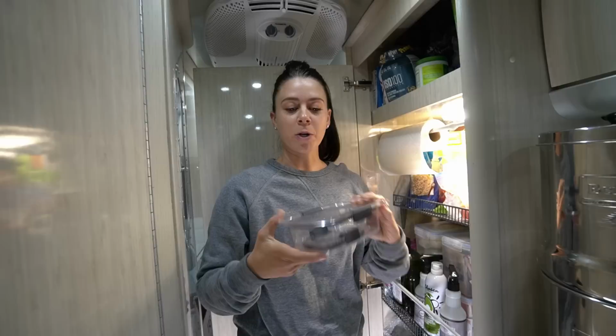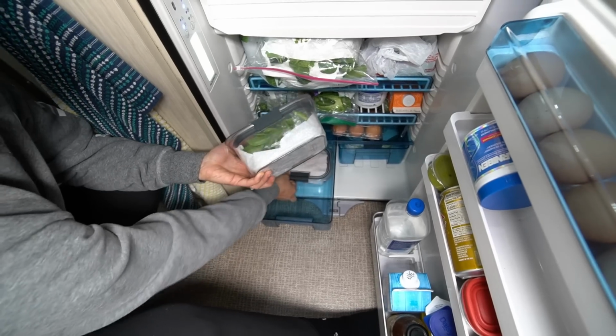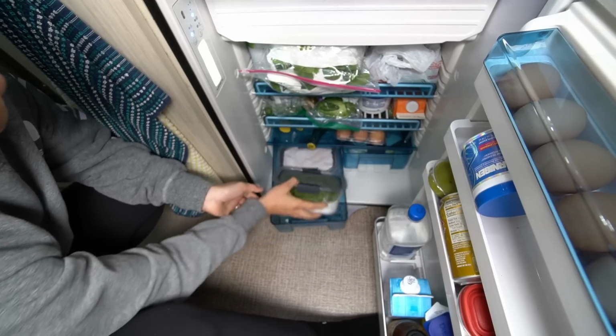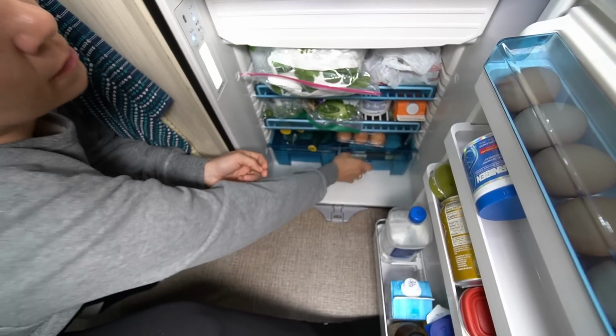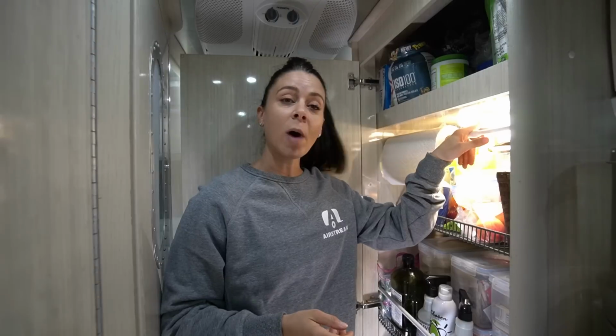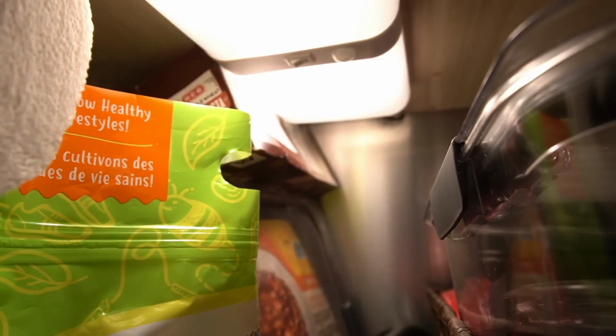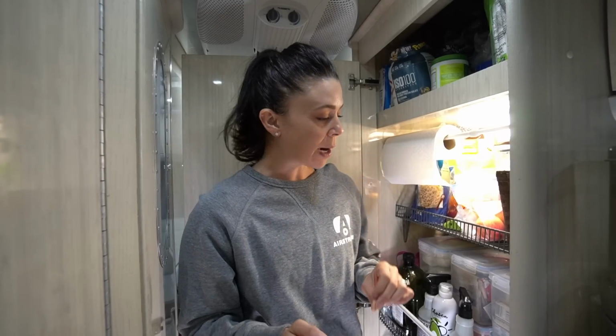Some containers worth highlighting are these Rubbermaid Brilliant containers. I talk about these all the time with our food items. They keep food fresh. Also in this closet, we do have a hardwired motion light, which Aaron installed. It is really great. So anytime we open the door and come in here, it just automatically pops on, automatically turns off. We never have to charge it because it's hardwired, and it is super helpful.